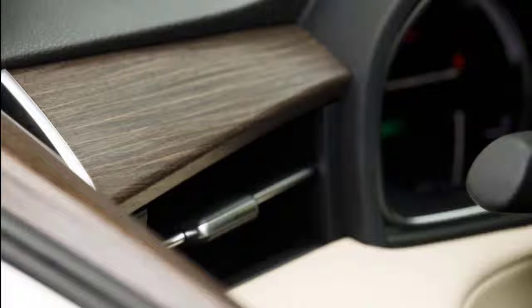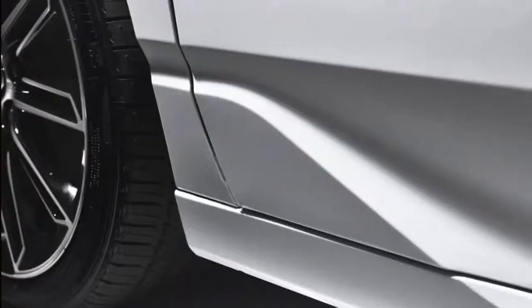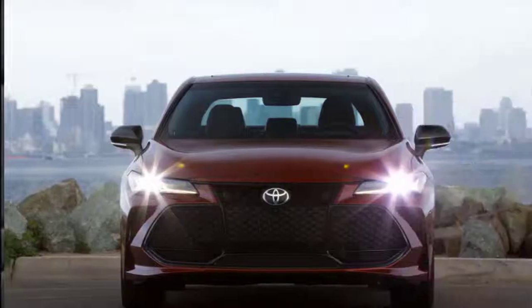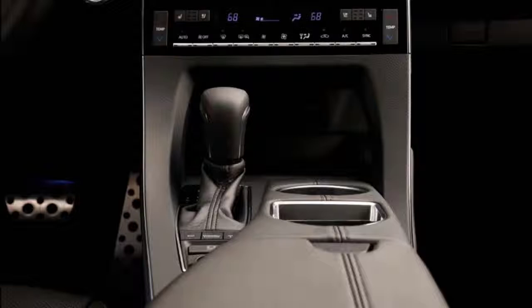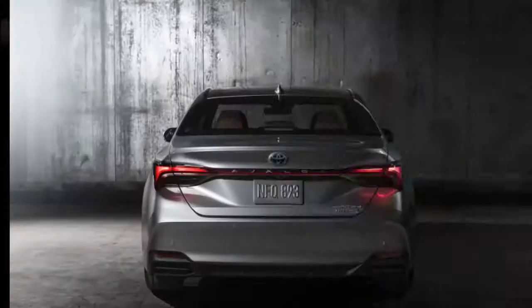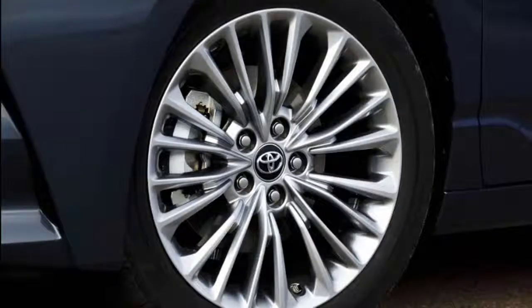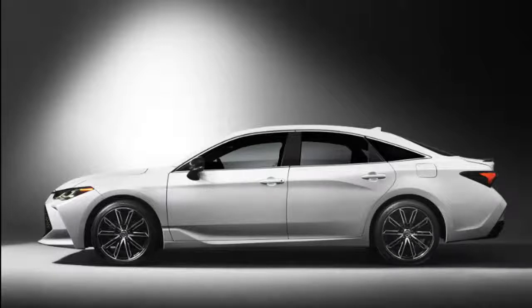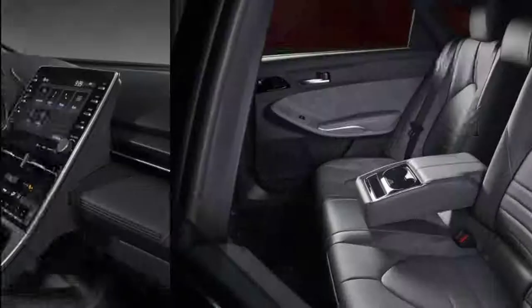Avalon Hybrid. The Avalon Hybrid returns for 2019 and is one of the few dedicated full-size hybrid sedans on sale. It pairs a 176 HP inline-4 with electric motors and batteries for a combined output of 215 HP. The Avalon Hybrid is rated up to 43 mpg combined, which is impressive for the big sedan. It's predictably down on power compared to the V6 version, but it's adequately powered for daily duty. The Hybrid skips the adaptive suspension for now, but new this year is a Hybrid XSE trim level that adds sporty touches to an otherwise restrained model.